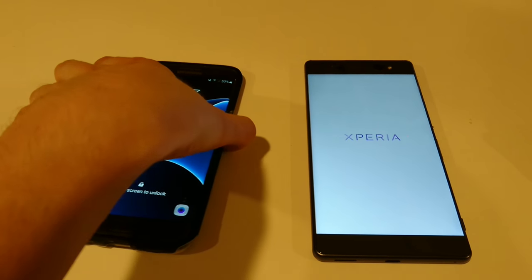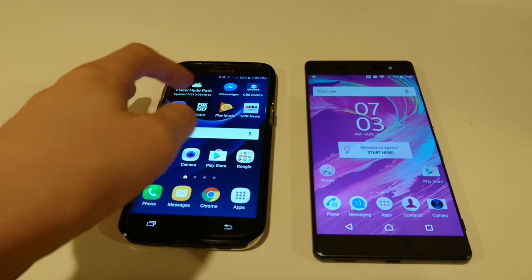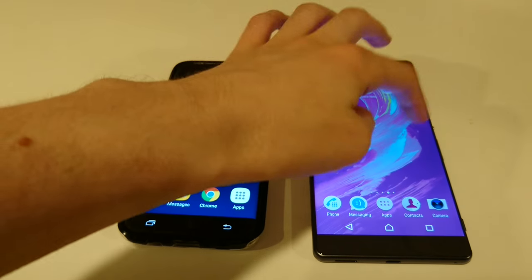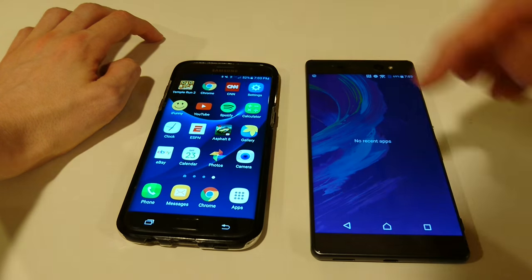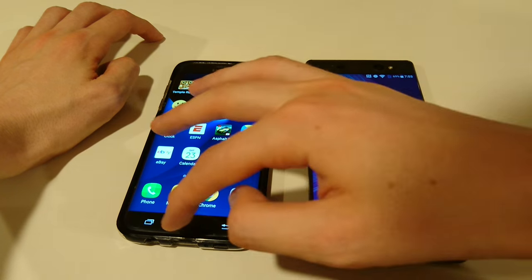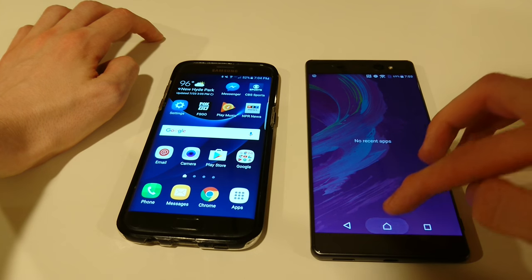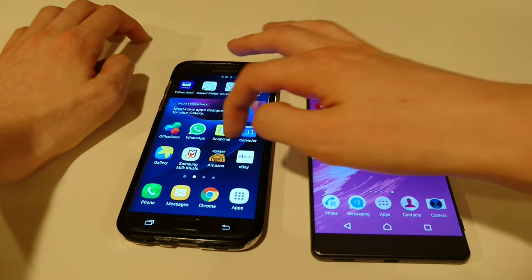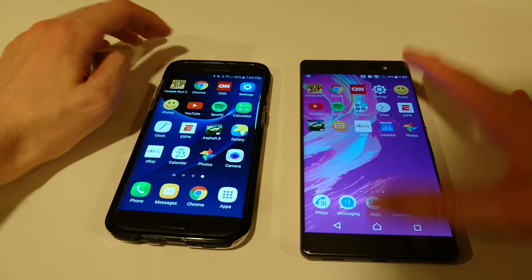So the S7 Edge is already up. And there is the XA Ultra. All right, so we'll get right into it. I have this app page over here. All right, so nothing is open on either one. Close out of that. All right, so let's start with Temple Run 2.